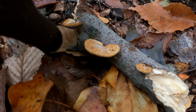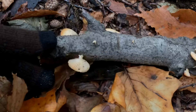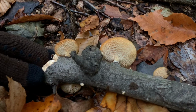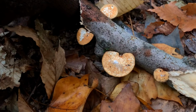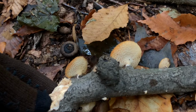Found some of these fungi in the woods. The thing that's really interesting about these is that the underside has these really incredible pores that you wouldn't necessarily see if you didn't flip this over. It may look like a regular polypore, but this one indeed has some really interesting pore structures.